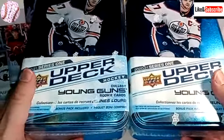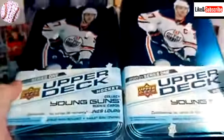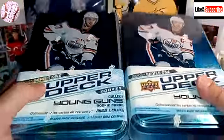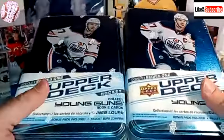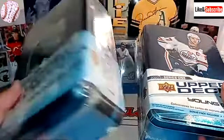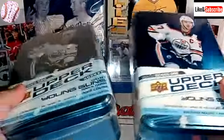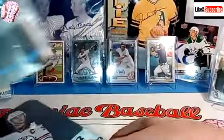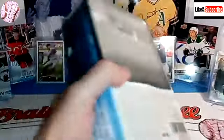Relics are 1 in 50 packs, and the Young Guns are 1 in 4. So we have a pretty good chance of at least getting some decent Young Gun cards. This first box is for me, and the second one is for our Patreon member, Kent. So we're going to put his aside for now, and we're going to crack mine open and get right to it.